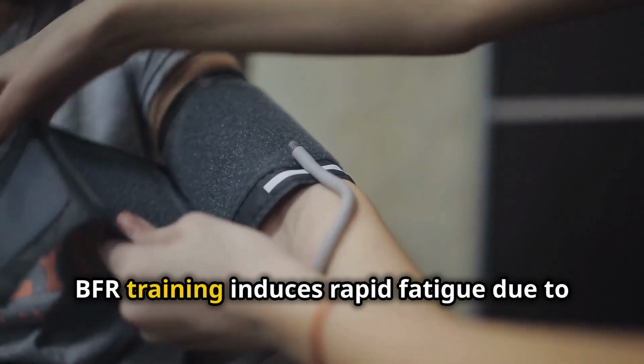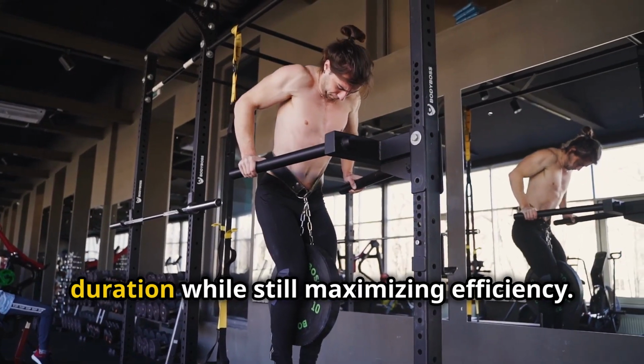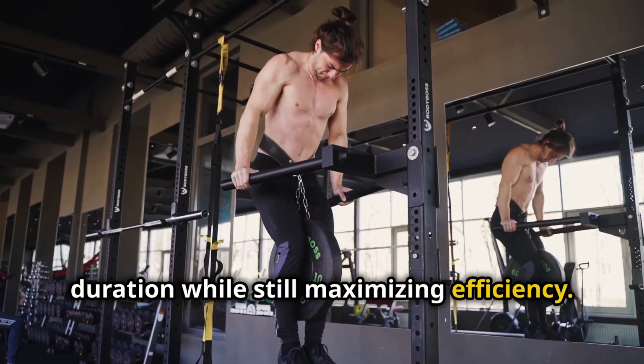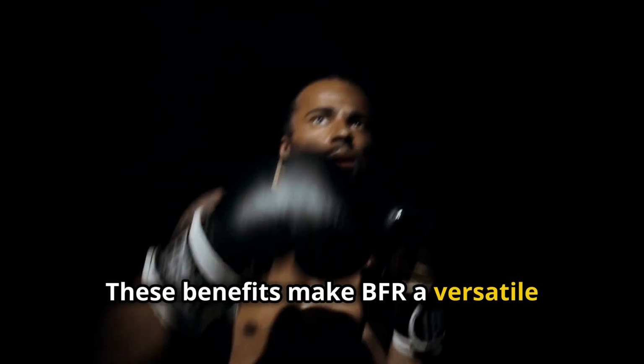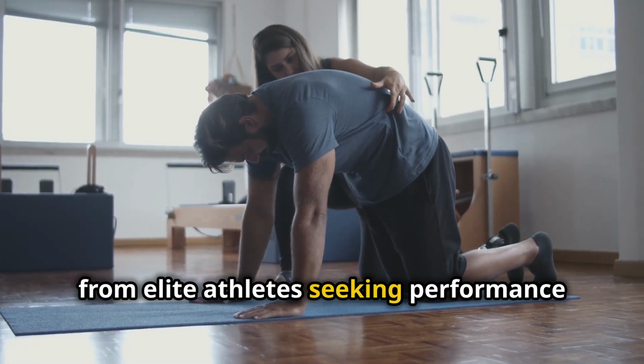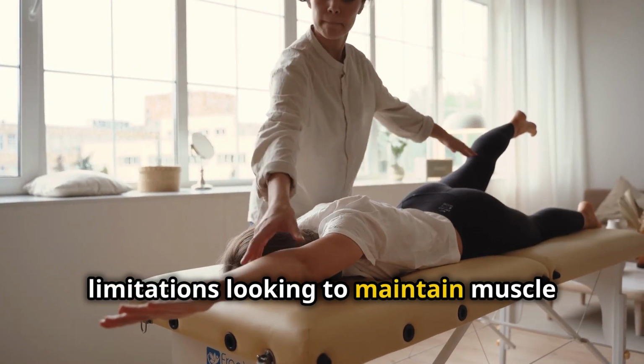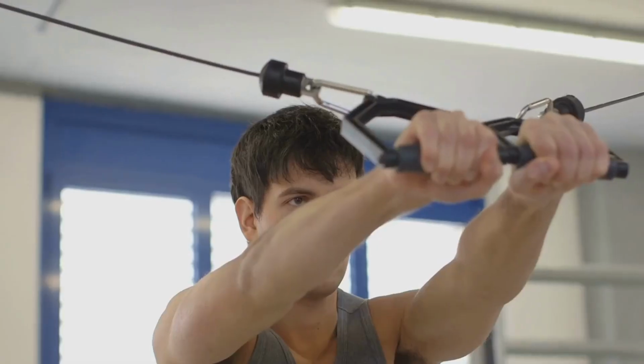Moreover, BFR training induces rapid fatigue due to restricted blood flow, shortening workout duration while still maximizing efficiency. These benefits make BFR a versatile alternative for various populations, from elite athletes seeking performance gains to individuals with physical limitations looking to maintain muscle mass and strength.